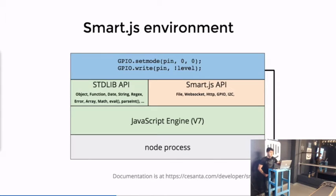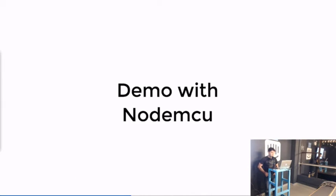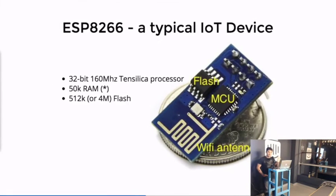As an example, I have code which sets one of the GPIO pins to a certain level. I'll show that later on. Let me show that, and maybe you'll see what I'm showing you, because the thing is very small. So first of all, before I show it, I'll explain what a typical IoT device is.